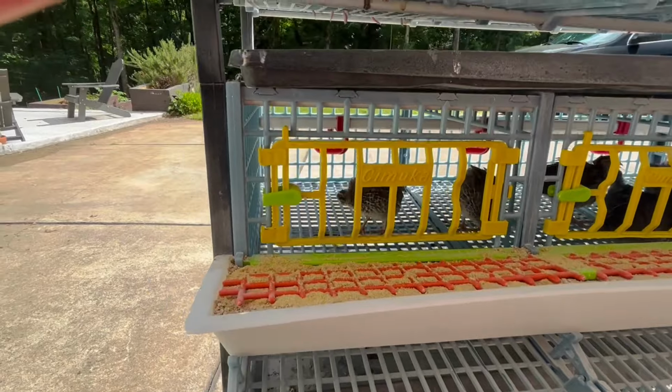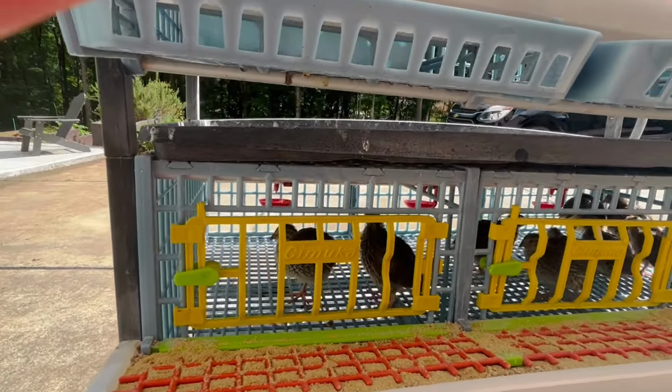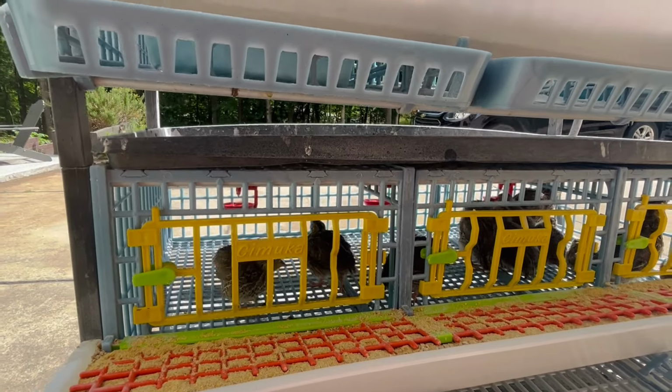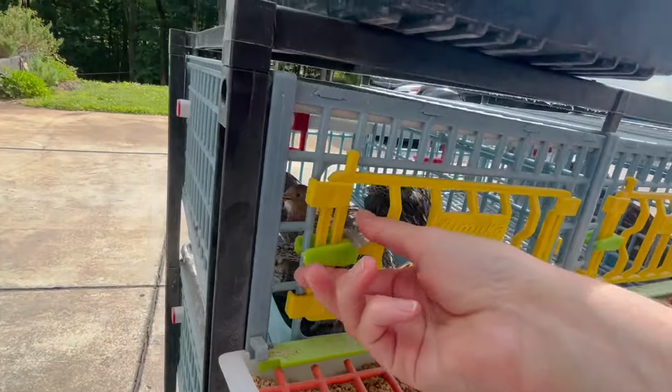The other thing is cleaning. The trays just slide out, and I just dump them into a garbage bag. You can compost them or throw them away if you don't have a composter, but I do clean that out twice a week. And then you can see back up here, if you're all wondering what all that noise is.